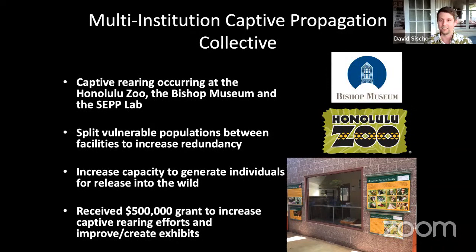The benefit of partnering with one of these two institutions, or I should say the icing on the cake, is that they're public facing institutions. And so people will actually get to see these animals and interact with their keepers and the laboratory staff that are taking care of them. So stay tuned on that and keep a watch out in the next 3 years or so as we start implementing these efforts at the zoo and the Bishop Museum. I'm pretty excited about it.